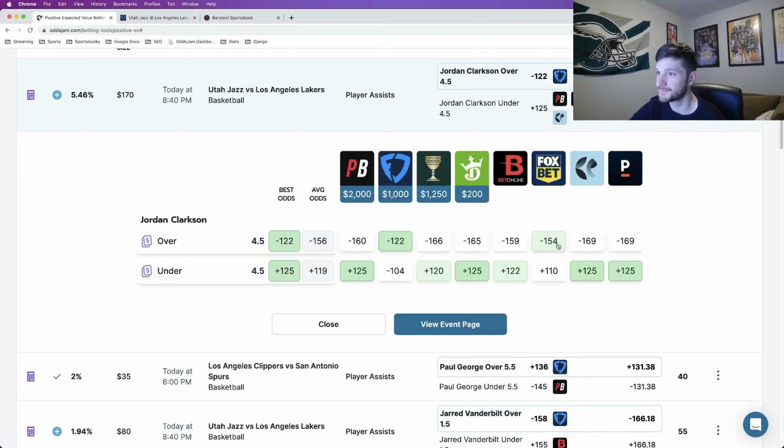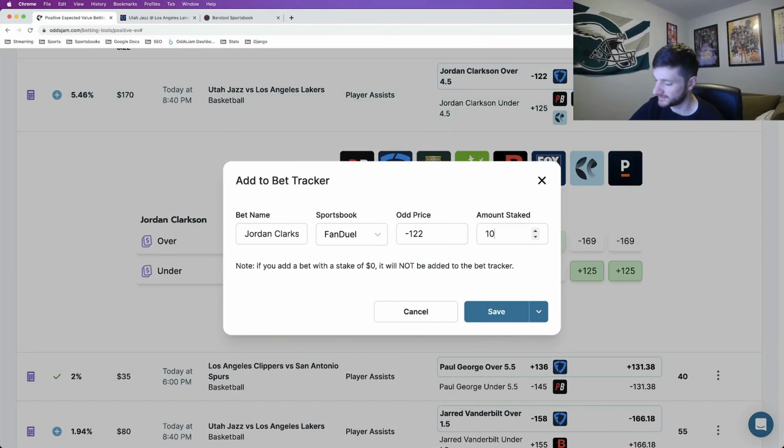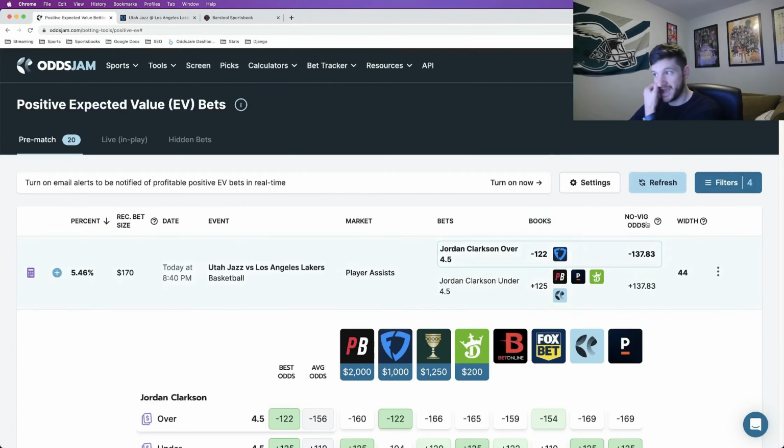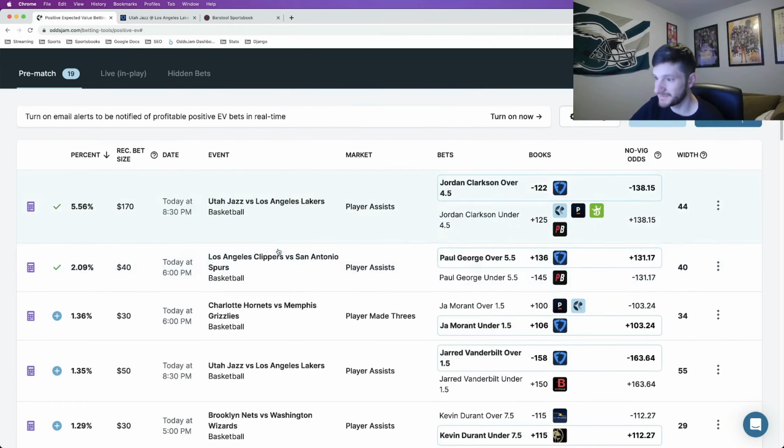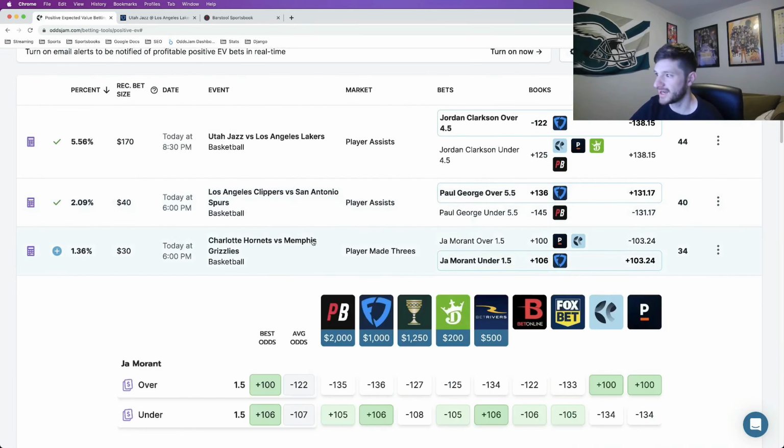So this is an awesome play. I locked it in for a full unit. So let me add this one to my bet tracker. Click save. So that's the third play. Let me give this one more refresh. Let me find one more betting opportunity for you guys today.